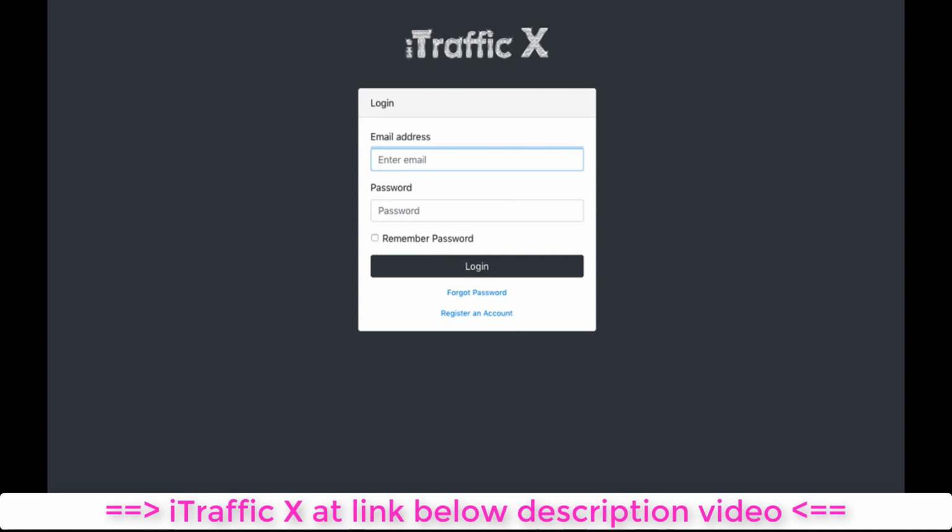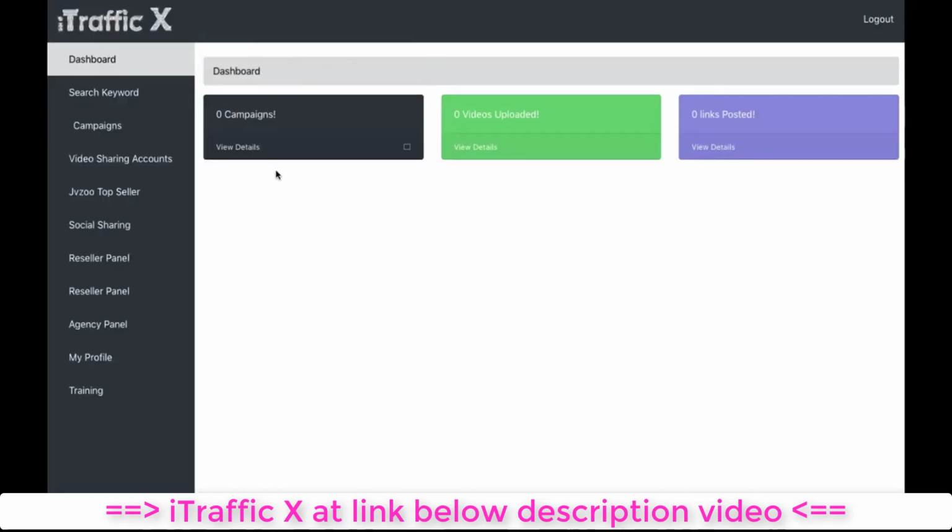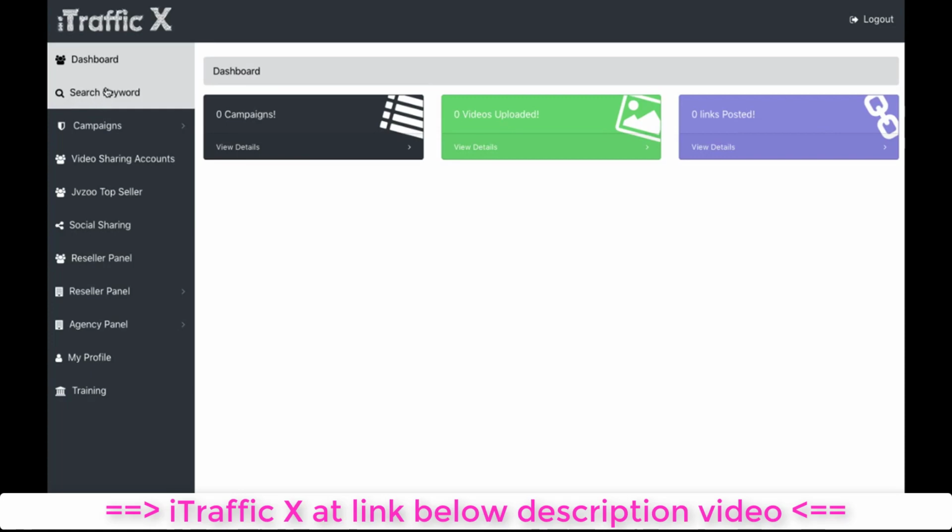Features inside the software, so I'll quickly log in here, and if you do want your own account, let David know and he'll be more than happy to sort that out for you. So when you log in, you can see you're presented with this familiar dashboard. Okay, so you've got your campaigns, some stats up here, how many videos uploaded, how many links have been posted. You've got on the left hand side all the different options.